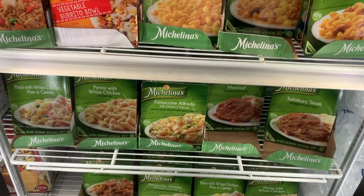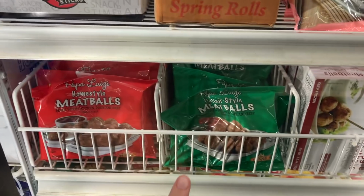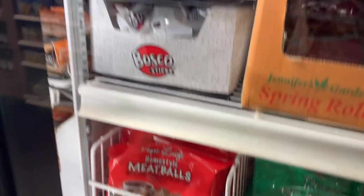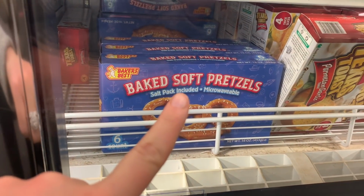just your basic ones. They have some pot stickers, some meatballs. They even have Texas toast down here. Okay. And actually, right down at the bottom, these baked soft pretzels.